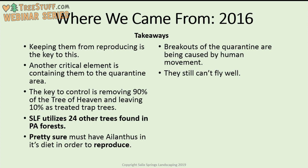But the quarantine, try and contain them, okay? And the key to controlling this was establishment of trap trees with the Ailanthus. And that involves removing 90% of the Ailanthus, which is an invasive plant in and of itself, and then leaving the 10% remaining, hopefully, male trees that can't reproduce, treating them with a systemic insecticide so that when these insects come take a bite, they'll get a lethal dose and die.